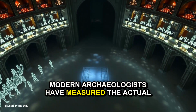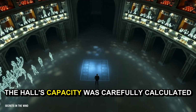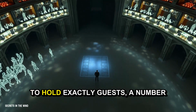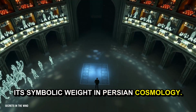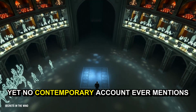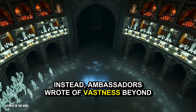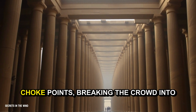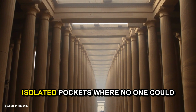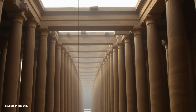Modern archaeologists have measured the actual floor space and found something revealing. The hall's capacity was carefully calculated to hold exactly 7,200 guests, a number chosen not for practicality, but for its symbolic weight in Persian cosmology. Yet no contemporary account ever mentions feeling crowded. Instead, ambassadors wrote of vastness beyond comprehension. That's because the columns created artificial choke points, breaking the crowd into isolated pockets where no one could gather enough visual information to gauge the true size.